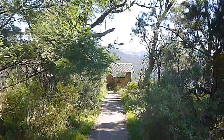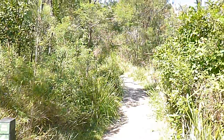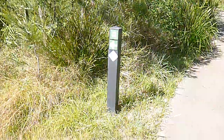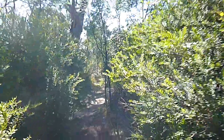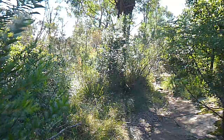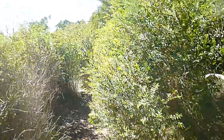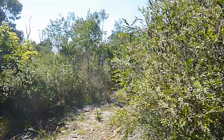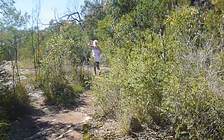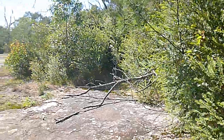Just come up from Jellore lookout, and instead of going back up onto the roadway there, we're going to take the risk and head along the rim track. Hopefully this will connect up to the Mittagong lookout. Fingers crossed, otherwise we'll have to turn around and come back. Yell out if it was a success, Bill. It's a rock. Well, we're not too far away from the roadway, so we can cut through the bush.